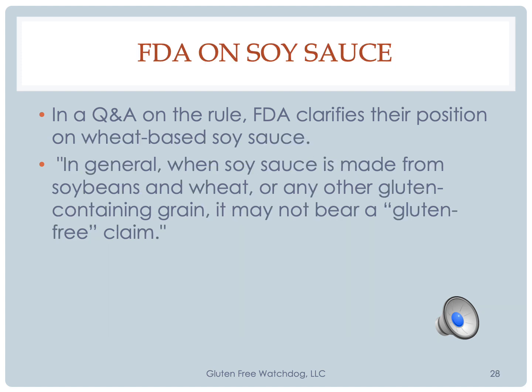FDA also clarified their position on wheat-based soy sauce. This is another ingredient we've been asking FDA to clarify for years. In the same rule Q&A, FDA writes, quote, "In general, when soy sauce is made from soybeans and wheat or any other gluten-containing grain, it may not bear a gluten-free claim," unquote.